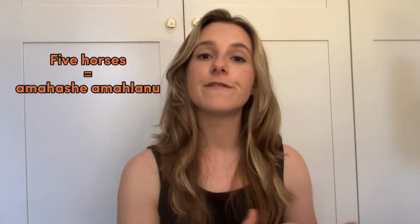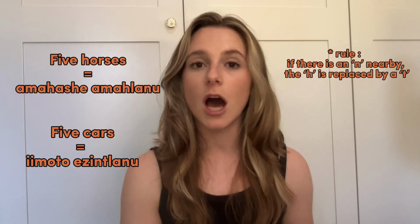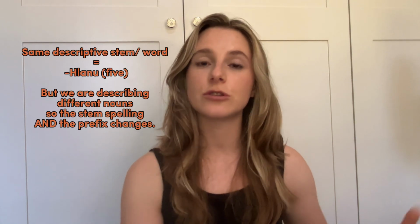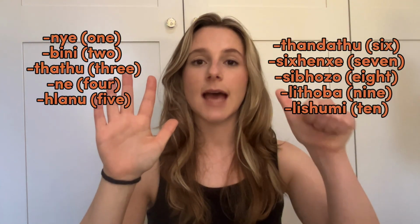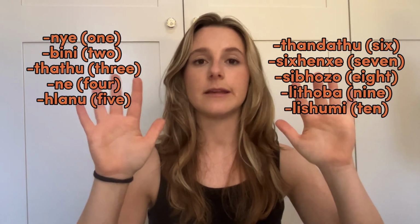For example, 5 horses would be amahashe amahlanu. But 5 cars would be imoto ezintlanu. We are using the same descriptive stem for 5, but because we are describing different nouns, the stem spelling changes a little bit. Let's just go through the descriptive stems from 1 to 10 just by themselves. So we have nye, bini, tatu, ne, hlanu, tandatu, sixhenxe, sibhozo, lithoba, and lishumi.